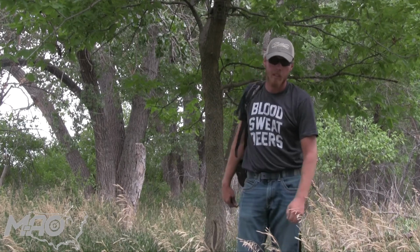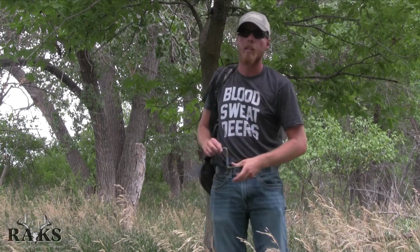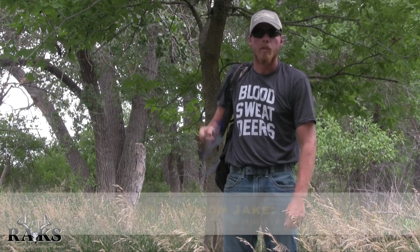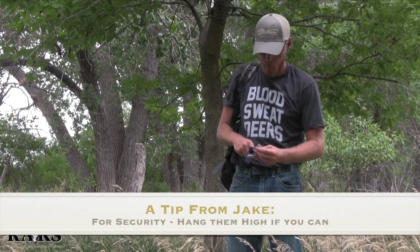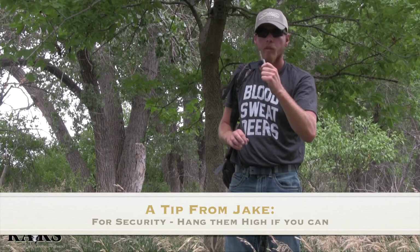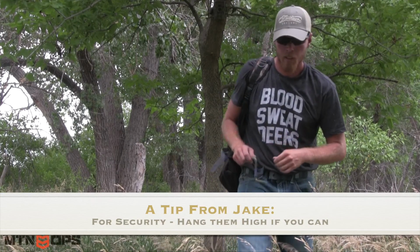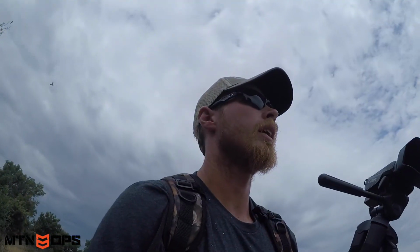To get them down and out, these little steps come in handy. They're only a couple dollars, and you'll be able to climb up a couple feet to get your stands hung or whatever you need to do. These are mirror steps, and they seem to be pretty good. Let's move on to the next one.